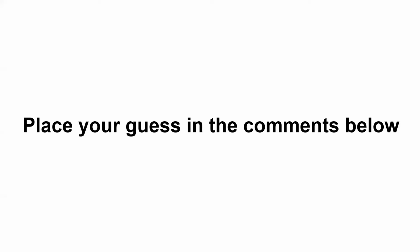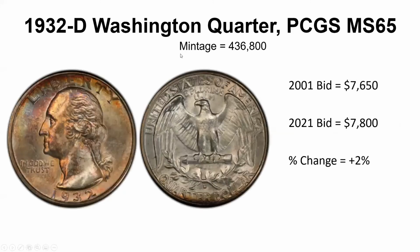All right, let's get into the answer. I'm going to start with the worst performer to the best. The worst is the 1932D Washington quarter. It had a Gray Sheet bid in '01 of 7,650 and just a smidge higher this year at 7,800. And that actually corresponds perfectly, up 2%, just like the rare coin market index is, PCGS.